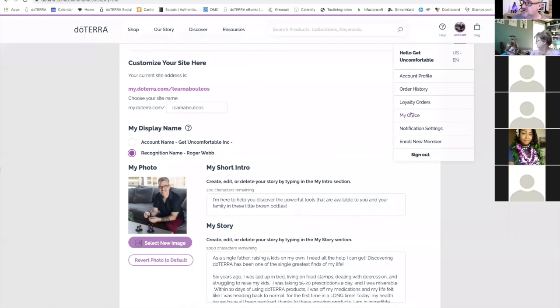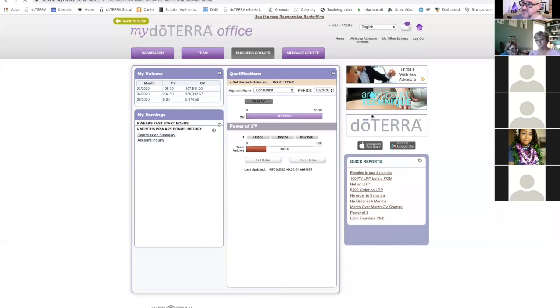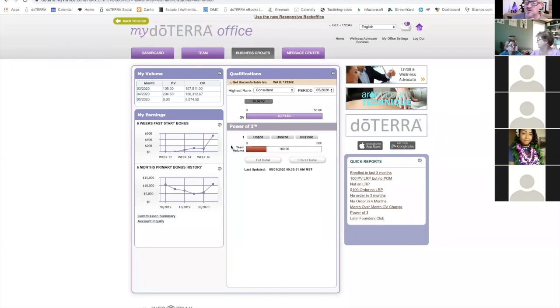So now we're going to go into the back office. You click on your little picture on the top, click on my office, and it's going to take you to your back office. I'm going to try to slow down. I know I can tend to go a little bit fast. So if I get too fast, then you'll just have to rewatch this and rewind it, because I'm going to go through it the best I can. So let me show you what you look at when you first log in.